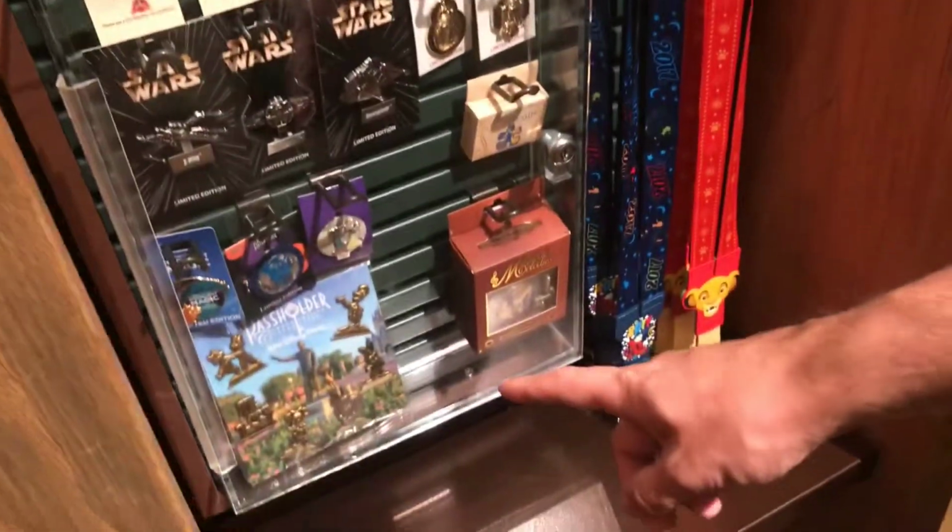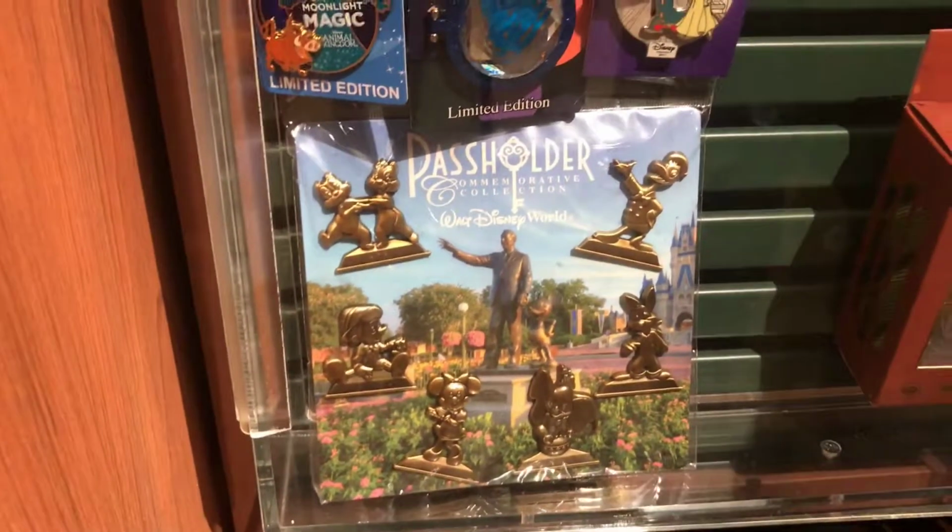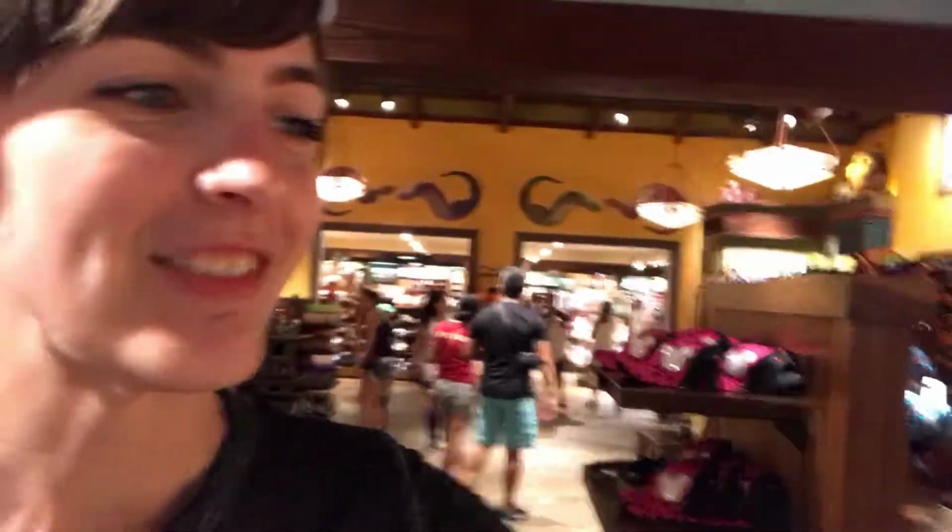Up is Island Mercantile. Don't see any. Well, we see the pins that they have here. That's really cool. That's neat. Actually, I really like that one. We're going to wander through here. Oh my goodness.